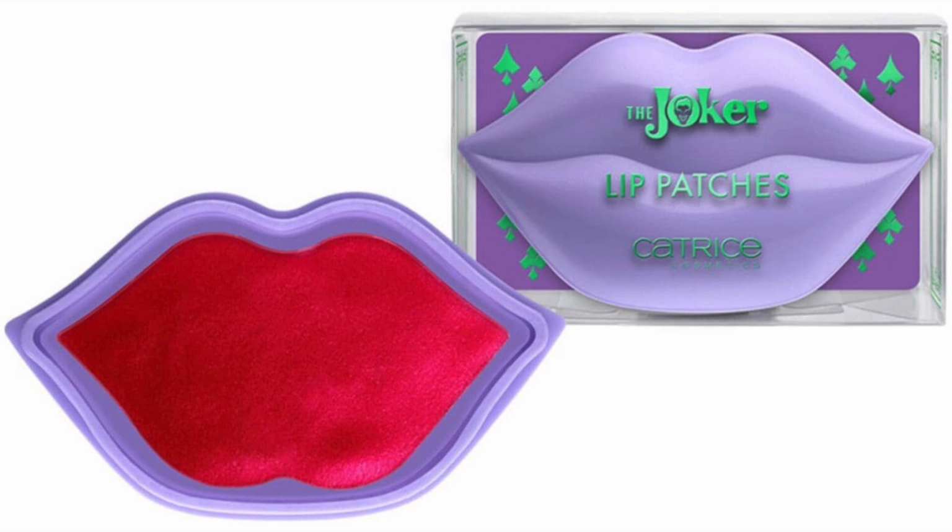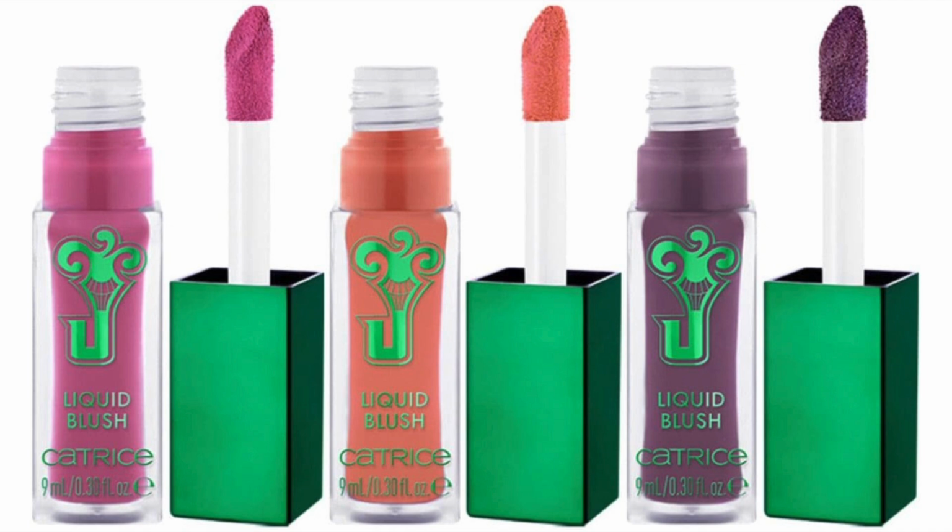I don't really see anything Joker-esque about them, but I mean, it kind of makes sense. They're doing a lot of stuff as part of this collection. Now, what I do find interesting is that there's 3 shades of liquid blush. That's quite interesting because I don't really know that much about Catrice in that sense, but they're very affordable, and some of these shades are quite interesting. I think particularly that deep purple shade.